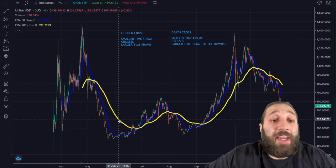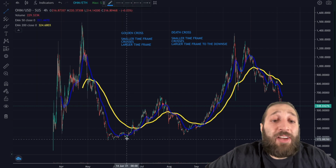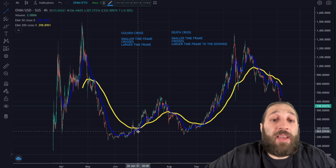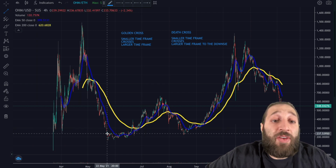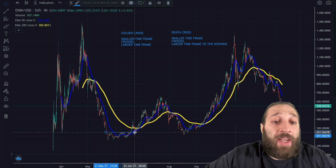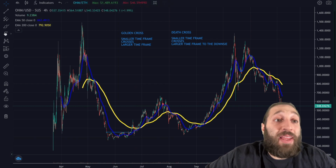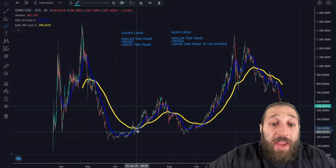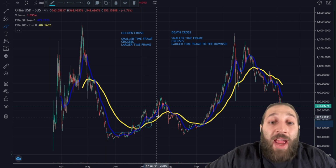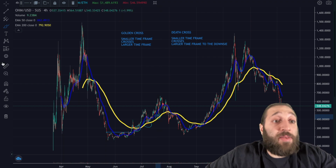And you can see here, when we moved upwards, this was a clear change of trend. When the moving averages crossed each other to the upside, you can see right here, the lows were broken with a higher high and then it actually retested both EMAs right here, and it gave you another perfect entry right here and another entry right here, which would have given you awesome returns.